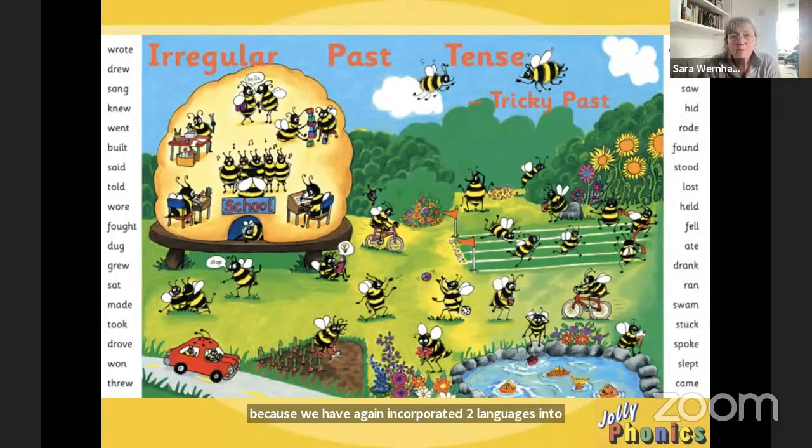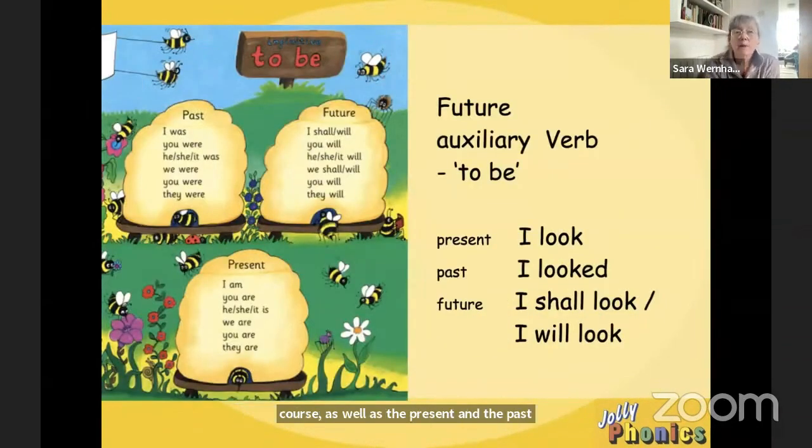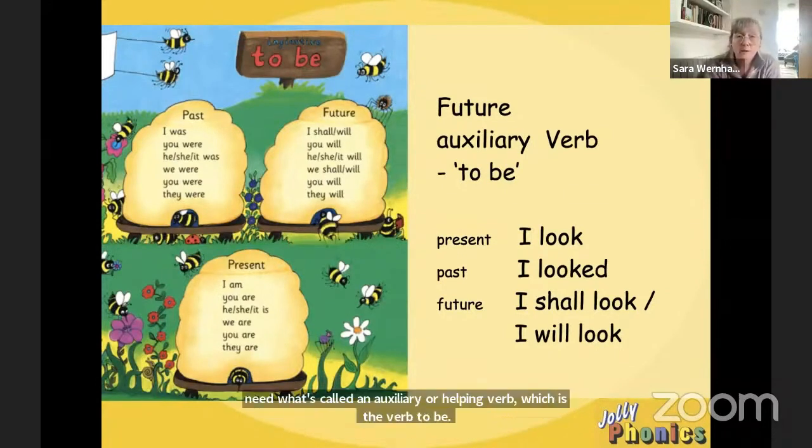A lot of these come from Anglo-Saxon, where apparently you used to change the verb to change the tense. So we've got, I ride my bike, I rode my bike. I drive my car, I drove my car. So we go over the past tenses and link them up so the children know which ones go together. And of course, as well as the present and the past, we have the future. Now, in order to make the future, we need what's called an auxiliary or helping verb, which is the verb to be. So we go over the verb to be in the past, the present, and the future.